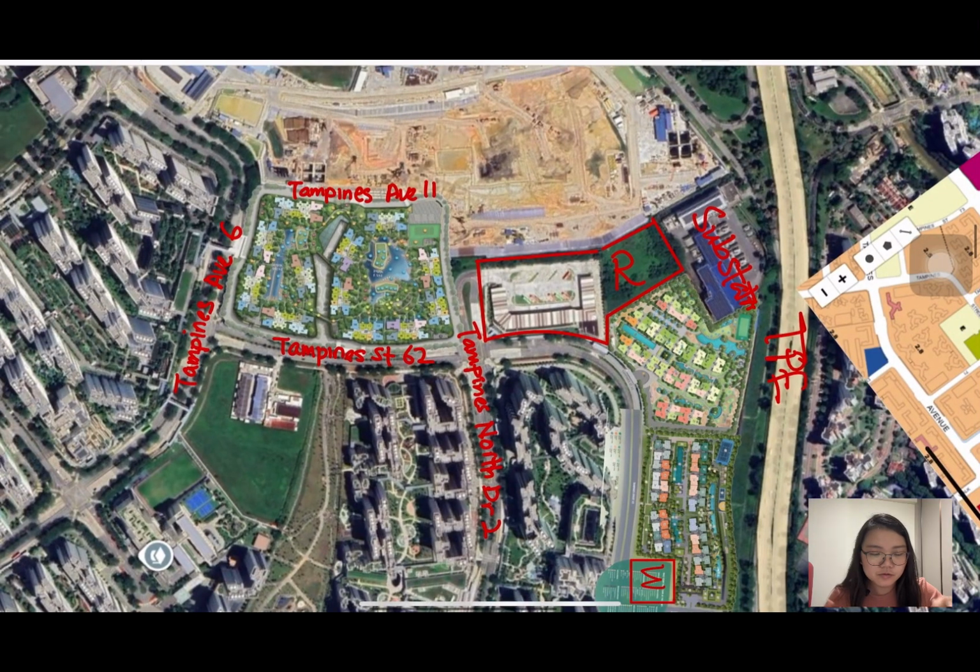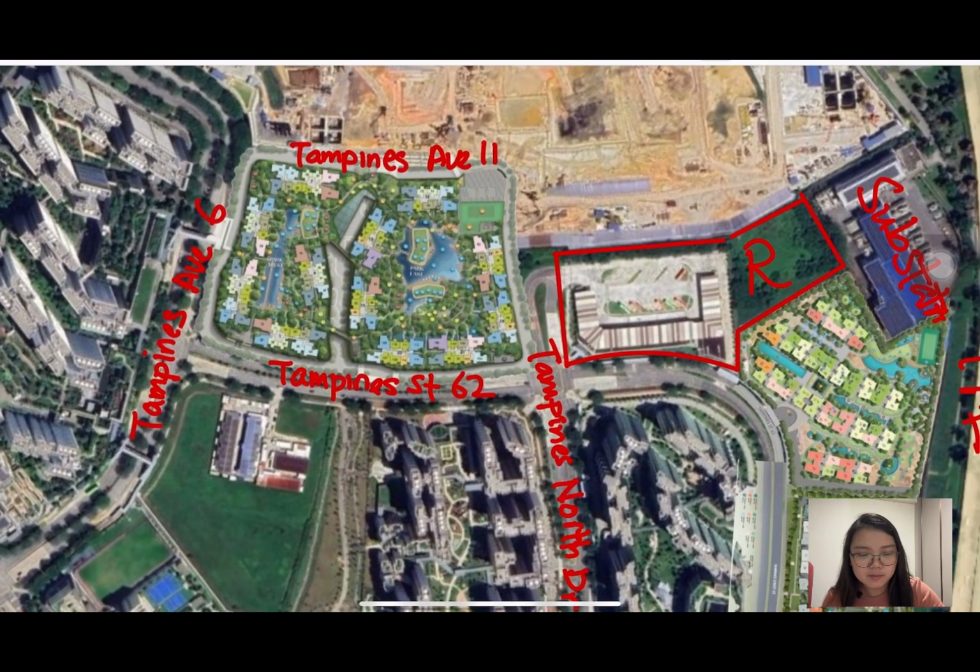Just to give you some orientation on what the facing is here. Tampines North MRT is just right here, and this is the Parktown Residence. The main entrance for the residential car park, for the residents to go back home, is at Tampines Street 62. All of the commercial visitors will come here to park their cars at basement 2, along Tampines Avenue 11. And this is Tampines Avenue 6.